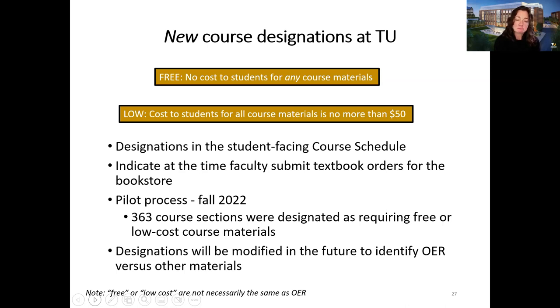Nevertheless, over 360 courses were designated in this way in the fall semester. And so we're going to be continuing with our analytics and looking at enrollments and, hopefully, the growth of sections and courses that are designated in this way going forward. So I'll let Trish take over with the next slide.